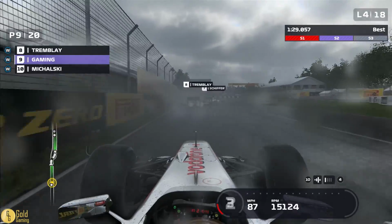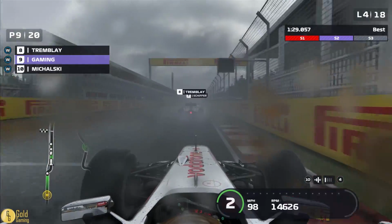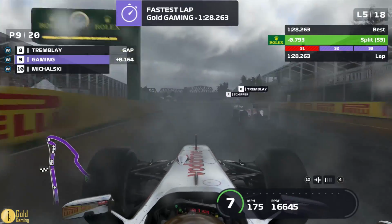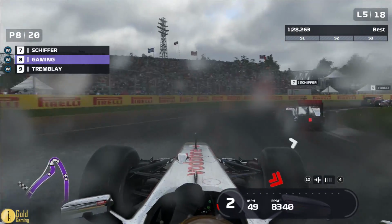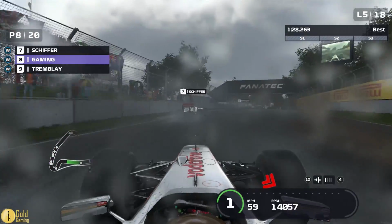On lap 63, Mark Webber went around the outside of Michael Schumacher into the final chicane, but locked up and went wide. He had to give the spot back as he gained a position while going off track. The next lap, Webber would miss the corner again and would get passed by Jenson Button. On lap 65, Jenson Button would go around the outside of Michael Schumacher for second at the final chicane.